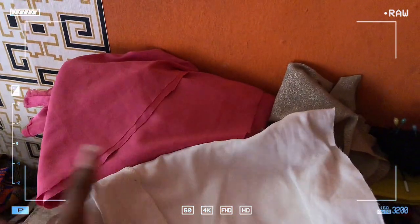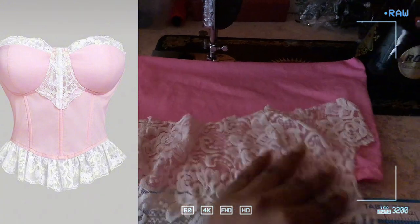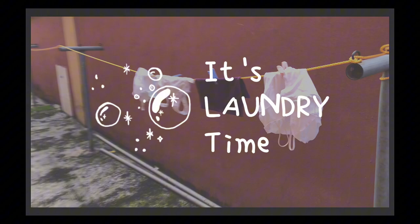So I saw this picture on Pinterest and I decided to add some cute lace trims to mine to make it look cute, because I love the lace and the pink even though they're not the same style at top. So y'all, it is currently 5 p.m. and I'm almost done with this project.